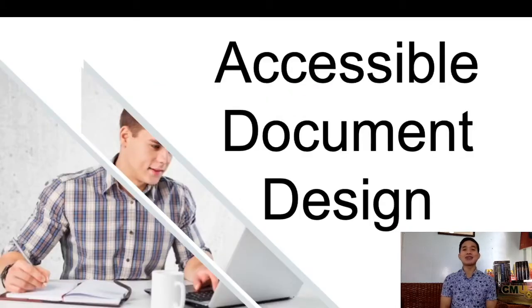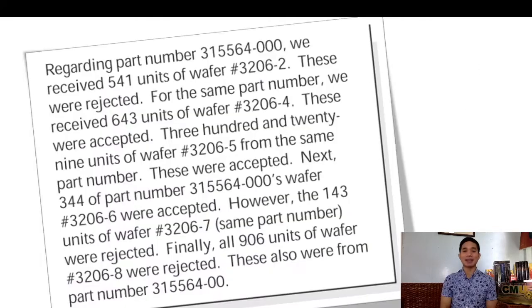Let's proceed now to the next, which is accessible document design. Let's take a look at an example. You have here, regarding part number 315564-000, we received 541 units of wafer number 3206-2. These were rejected. For the same part number, we received 643 units of wafer number 3206-4. These were accepted, and this is very taxing.